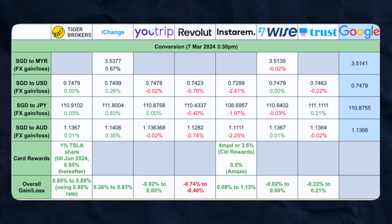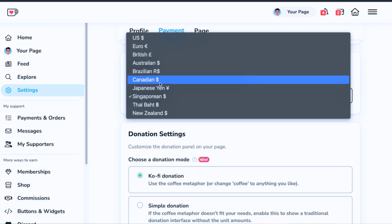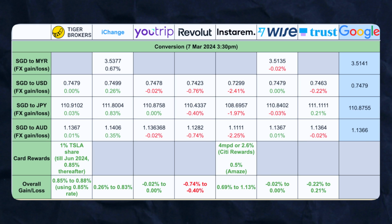There were some currencies where I'm unable to check the rates via the app. So to solve that, I went to my Ko-fi page, changed the currency to the respective currency, then made a small donation to myself. That way, I will get to see all the latest rates.